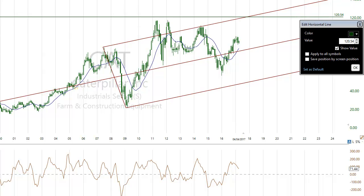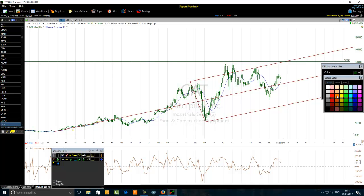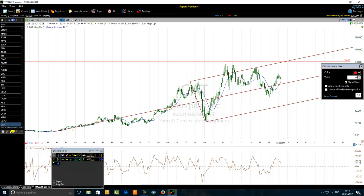Now you have to understand that when we are talking about Goldman Sachs, it is the godfather of the financial market. You can't ignore Goldman Sachs if you are a trader or an investor. They are a huge market participant. So now, Goldman Sachs set the price target at 120.